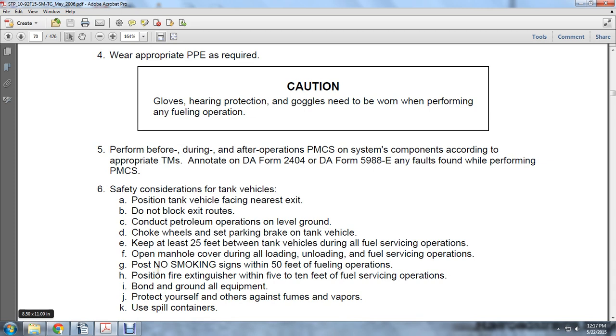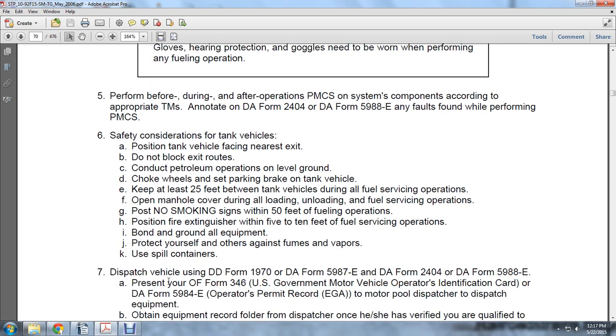Post no smoking signs at 50 feet from the fueling operations. Position fire extinguishers within 5 to 10 feet of the fueling service operation. Bond and ground all equipment. Protect yourself and others against fumes and vapors by using spill containers.